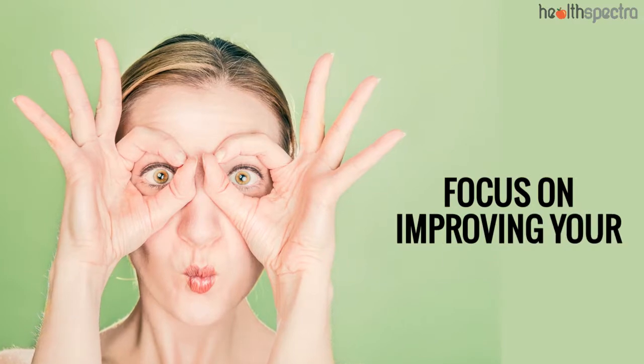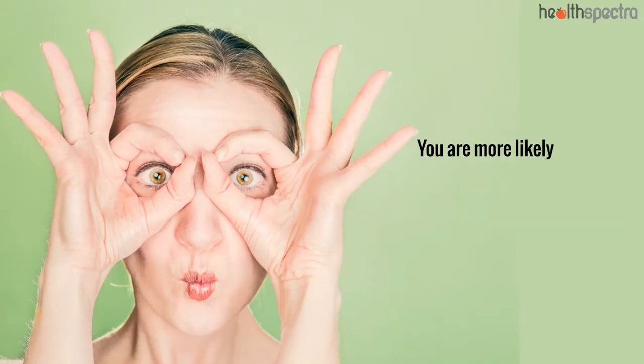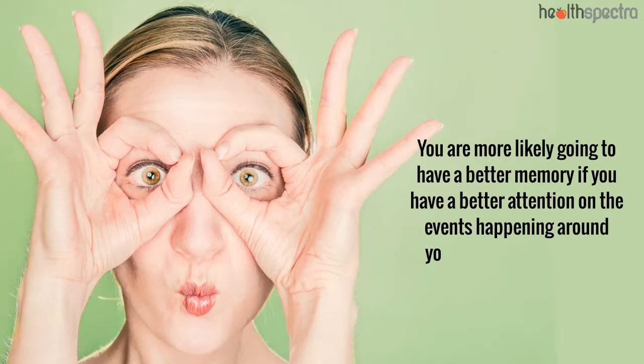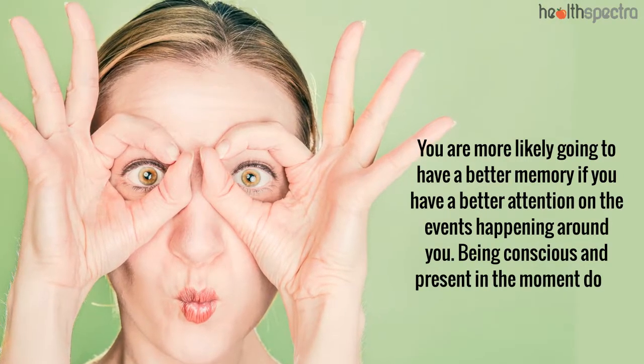Focus on improving your attention. You are more likely going to have a better memory if you have better attention on the events happening around you. Being conscious and present in the moment does help a lot with this.